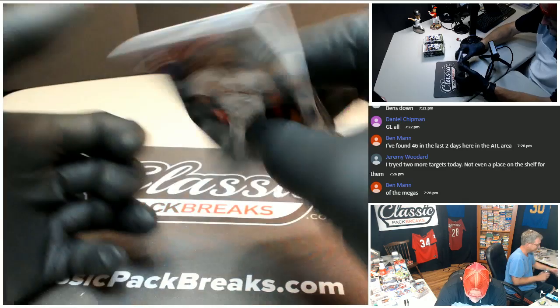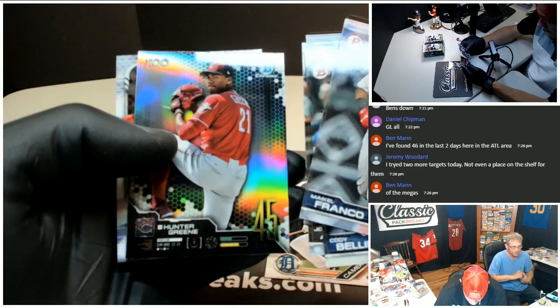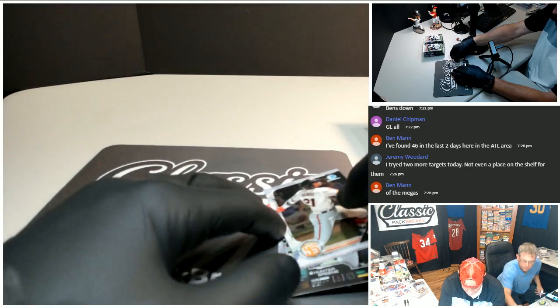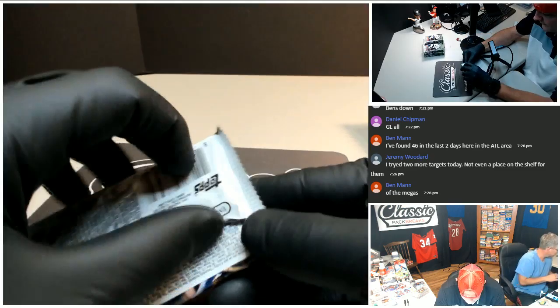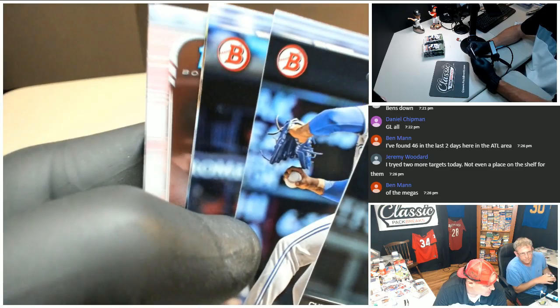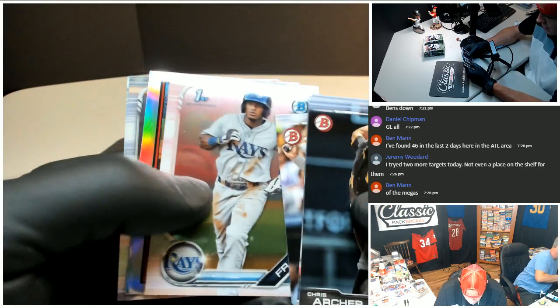Here we go. Franco, Bellinger. Hunter Green, 45. Puk base. Seth Beer. Love that name. Alright, guys, I'll try and pick it up here a little bit. Chris Archer. There's one right there. There's that pink edge that I've been telling y'all about. Stroman, Stewart. Yep. Telling you, I got a lock on that. I know what it looks like now.